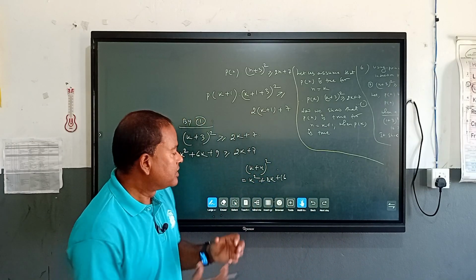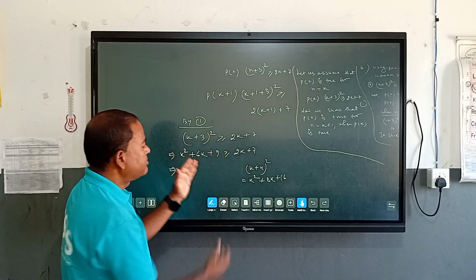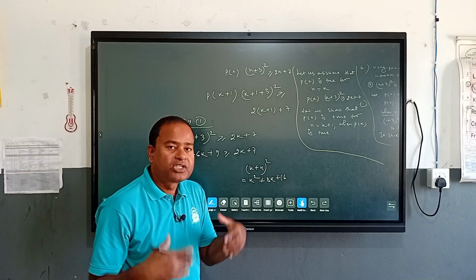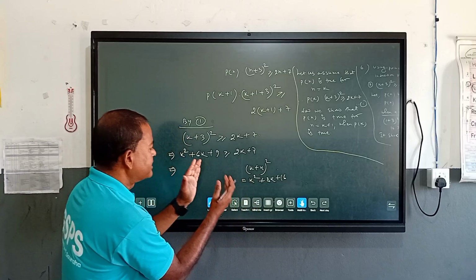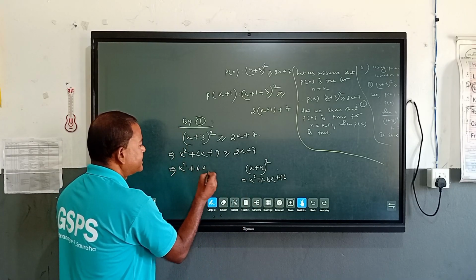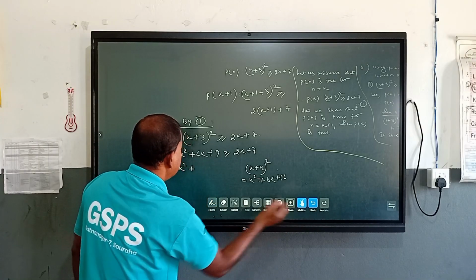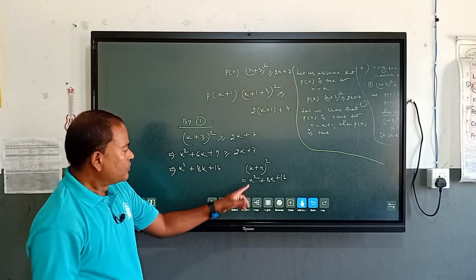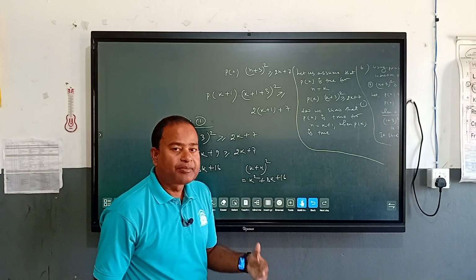That means we have to change k square plus 6k plus 9 into k square plus 8k plus 16. So dear students, let's copy this expression k square plus 8k plus 16 on the right hand side. K square plus 6k, k square plus 8k plus 16. So we have to convert k square plus 6k plus 9 into k square plus 8k plus 16.